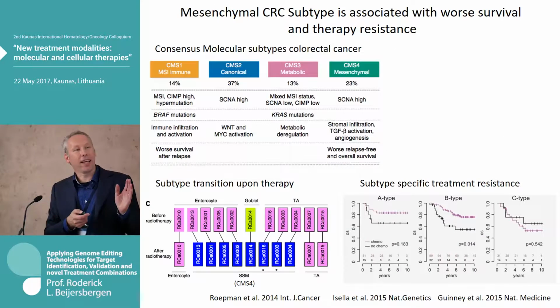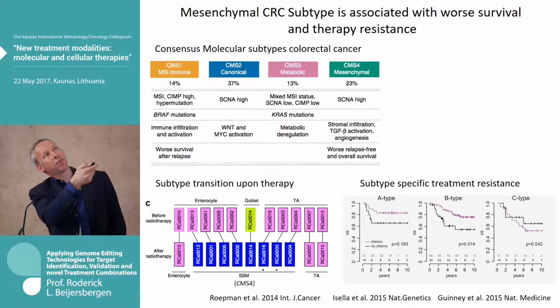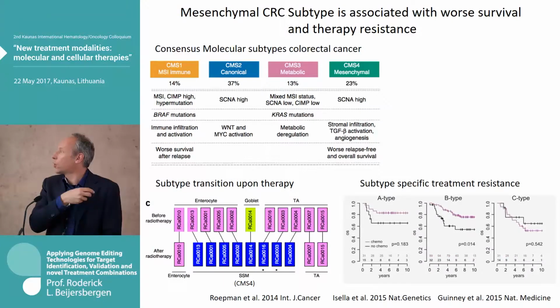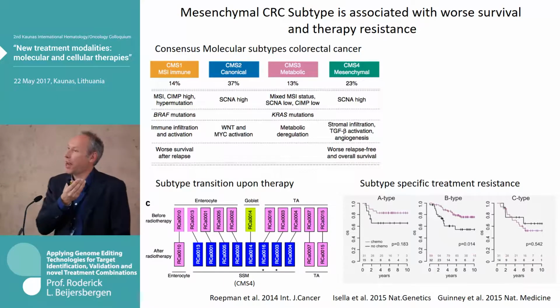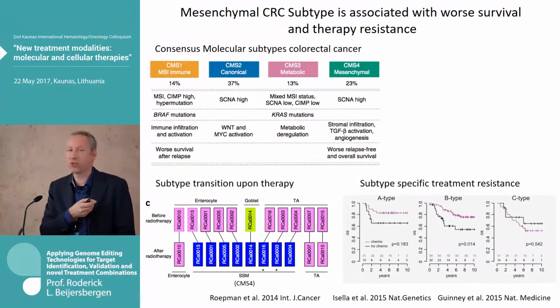And what's now interesting, and this work was done quite a while ago, is that over the years the field has caught up. They have now shown that in colorectal cancer patients you have different subtypes of colorectal cancer. We have an immune subtype, the MSI, microsatellite unstable. You have other subtypes, but one is the CMS4 subtype that's more mesenchymal. And of course, if you remember, the gene that I just described is involved in the transition from an epithelial state to a more mesenchymal state.